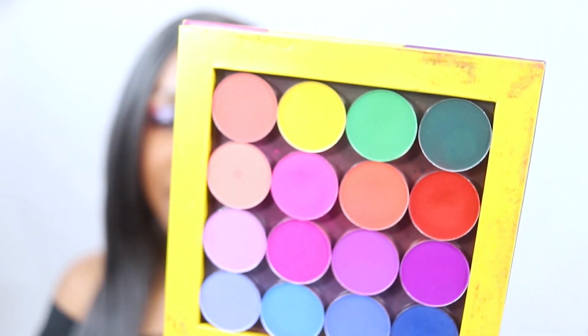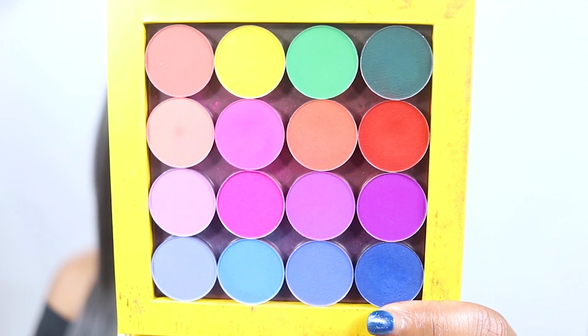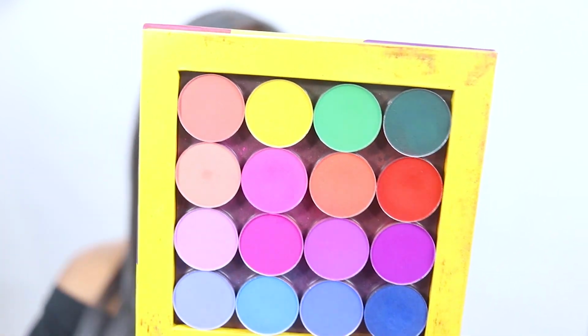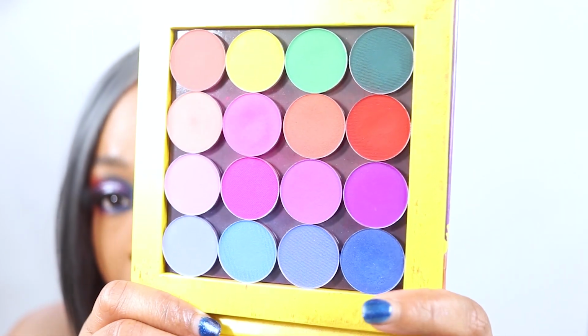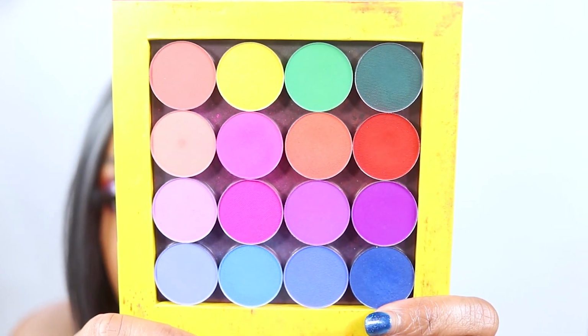I know that you can get them as a palette, like an actual cardboard palette now. But these pigments are top notch. And this company is going to be in here also, but one of my favorite brands for colorful shadows is Sugarpill. These to me are on par with Sugarpill. You have a good selection of shades.